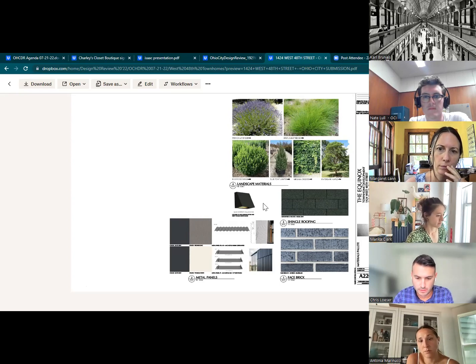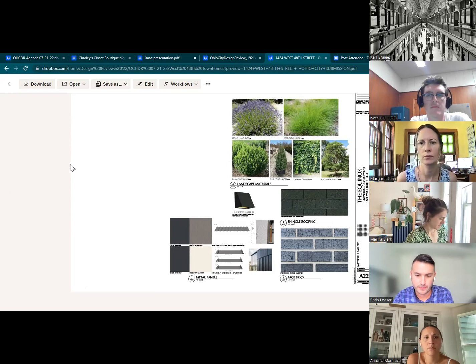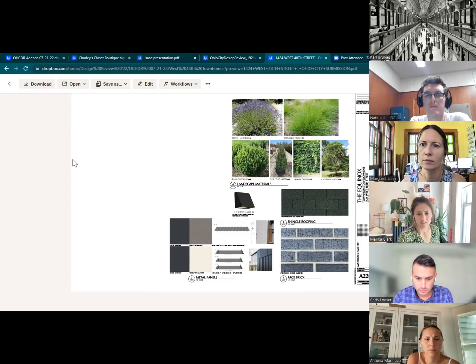Well, we could have Nate pull up the other ones and we could take a look. But you've increased the density, the design, the windows, the materiality is entirely different. You know, use of vinyl windows, use of corrugated metal. That's not a building material for a historic district. That's what you build a barn out of. Site layout also seems completely different.